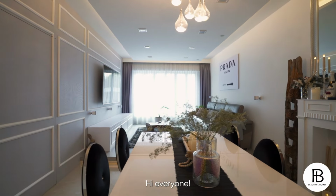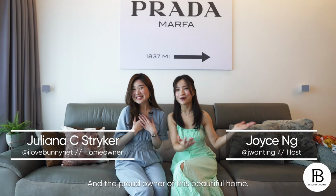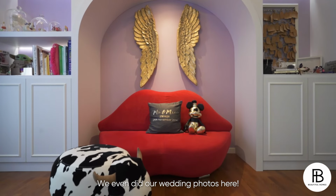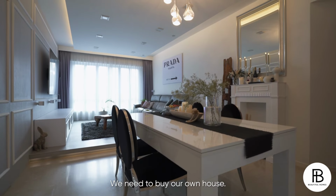Hi everyone! Me and my friend Juliana, a proud owner of this beautiful home. So initially, this is a home that I rented with my husband, then boyfriend. And then eventually he proposed to me in this house and we got married. We even did our wedding photos here. When we got married, we decided that we want to plant our roots. We need a real home. We need to buy our own house.